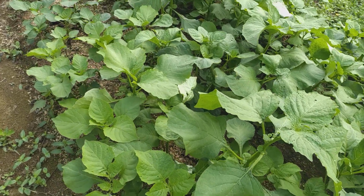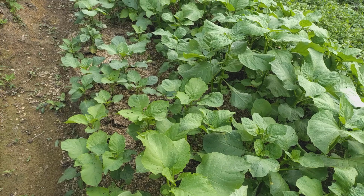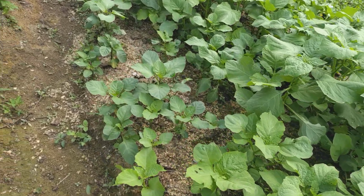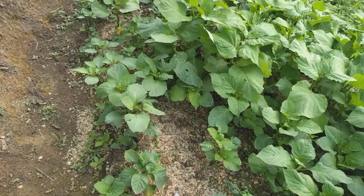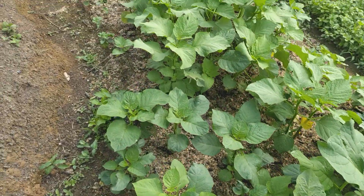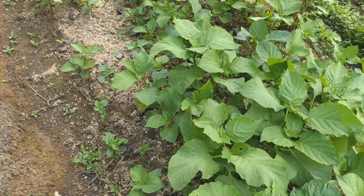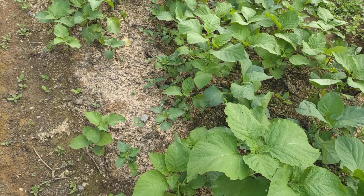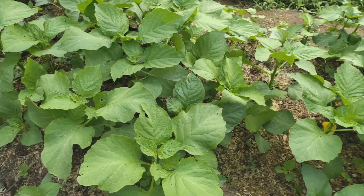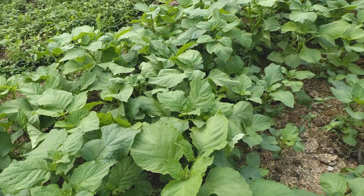After two weeks of putting your manure, this is how it will be. People say that manure is very good for your crops. Manure is very good for your crops. It makes the crop grow very healthy and fresh and natural.